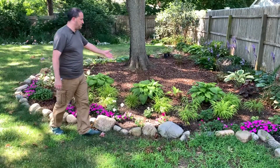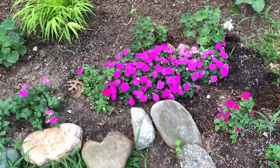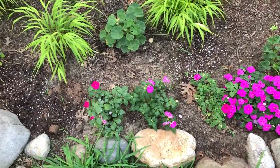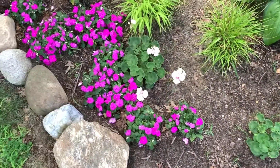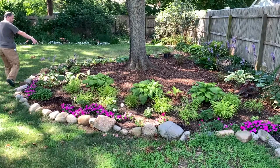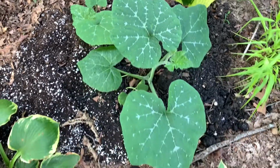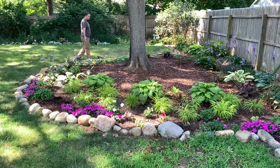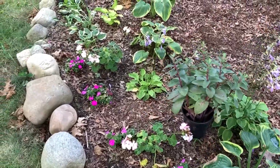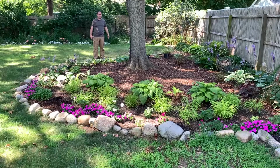My wife has begun planting up various annuals, Hakone grass, I believe, hostas of all shapes, sizes, varieties, more annuals. She's attempting to grow a pumpkin, I believe, back over here, so I will get some close-up footage of that, which will be lovely. Succulents, more annuals, more hostas. As you can see, the area is mostly in shade. It does get some afternoon sun, but for the most part, most of this area is in shade most of the day.